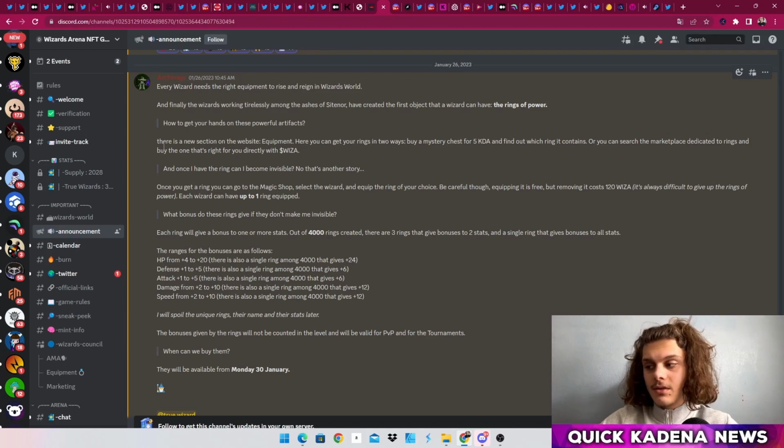Now how do you get those? There's a new section on the website, equipment, and here you can get your rings in two ways. You can buy a mystery chest for 5 KDA, which has now been lowered to 4 KDA, which contains a ring, or you can search the marketplace and buy them directly with Wizard. Of course, also send them with Wizard tokens. Now, as said, you can buy them in the Magic shop and so on. Now, if you equip it, you will have to pay 120 Wizard to unequip it, because it's always difficult to give up those rings.